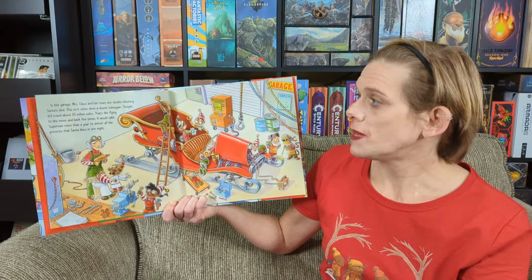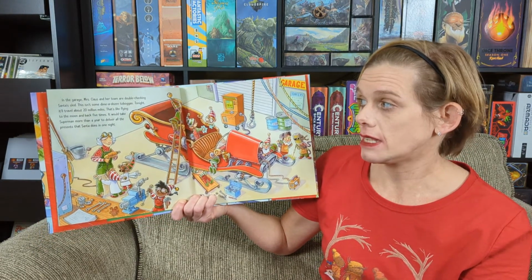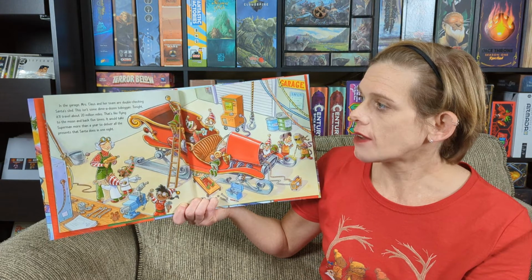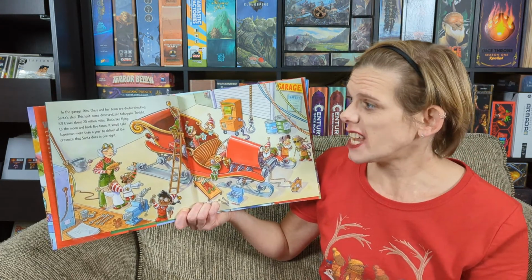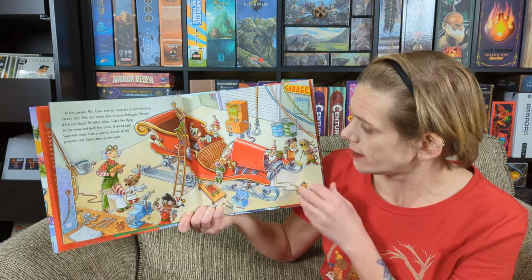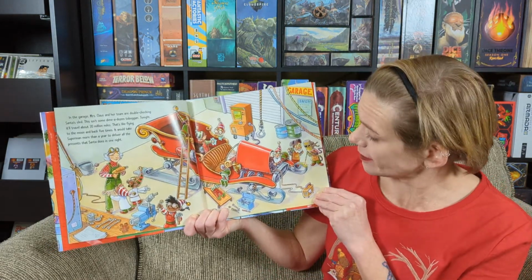In the garage, Mrs. Claus and her team are double-checking Santa's sled. This isn't some dime a dozen toboggan. Tonight, it'll travel about 20 million miles. That's like flying to the moon and back 5 times. It would take Superman more than a year to deliver all the presents that Santa does in one night. That is a cool looking sleigh.